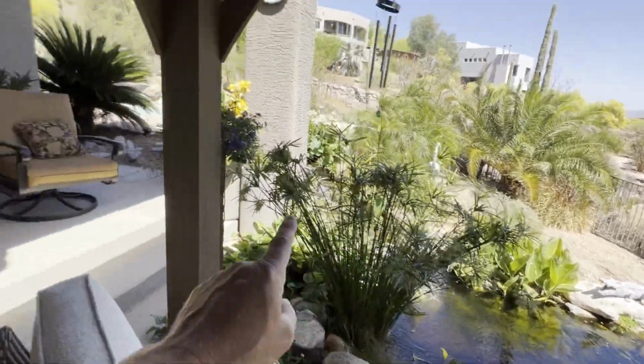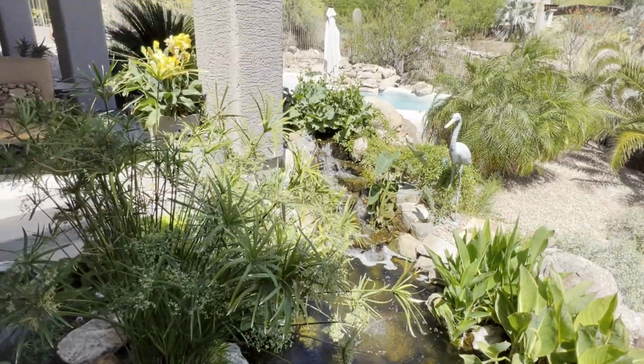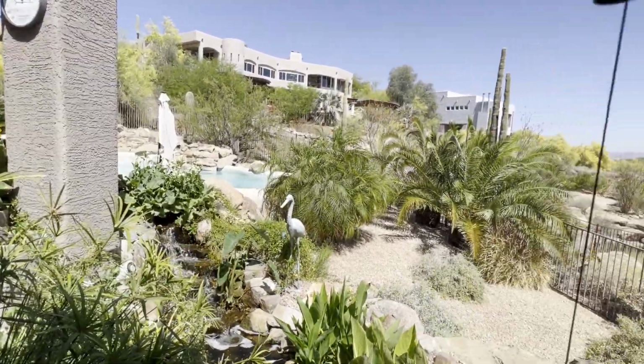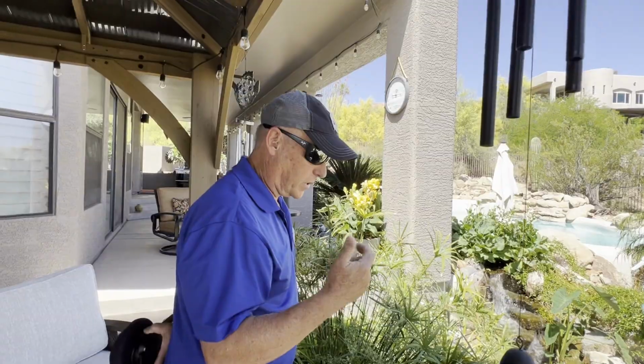Everything to build this came all the way from up there. Yeah. Wow, nice deep pond too. He's on the wildlife corridor. There's a lot of different animals coming through this water. Oh yeah. So we wanted something the fish would be able to survive in despite raccoons, bobcats.